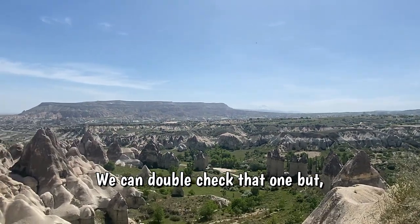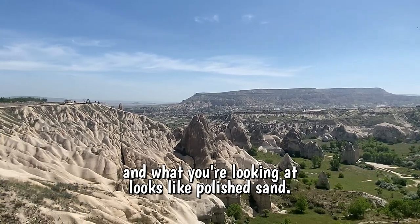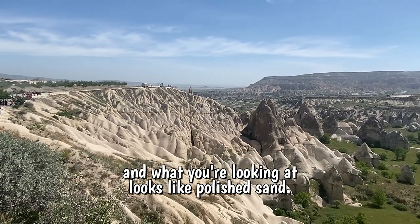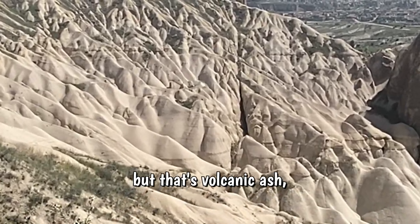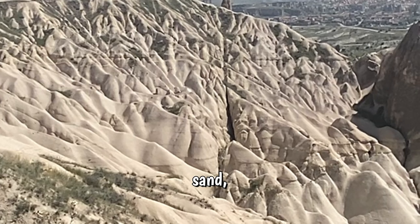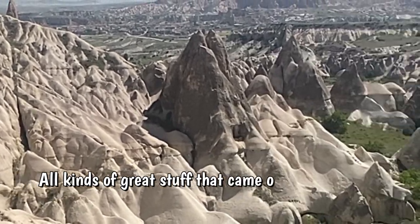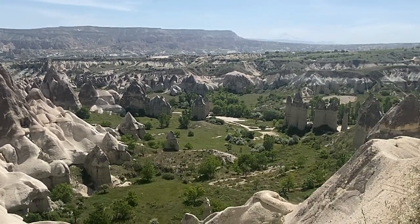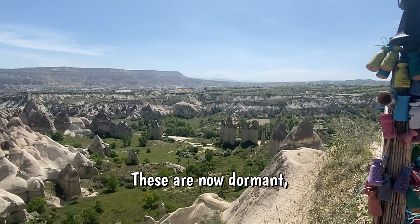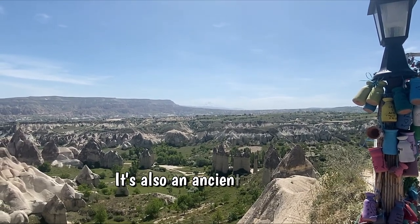Now we get double checked out, but this is just one of the calderas, and what you're looking at looks like polished sand. It's like melted ice cream to me, but that's volcanic ash, sand, pumice, all kinds of great stuff that came out of the ground millions and millions of years ago. These are now dormant, but we probably wouldn't be standing here. It's also an ancient lake bed.